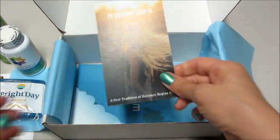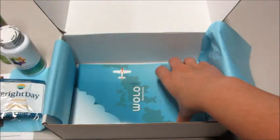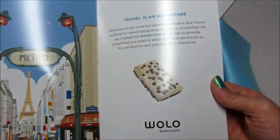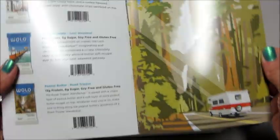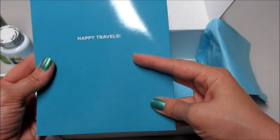And then we normally do get some advertisements for some of the companies that are in here. So here's the Granpa soap. And here is information. Ooh, that looks good. About the protein bar. The ingredients, the different kinds, mint and cocoa. Mint chocolate, peanut butter. Cool. So that is what I got.